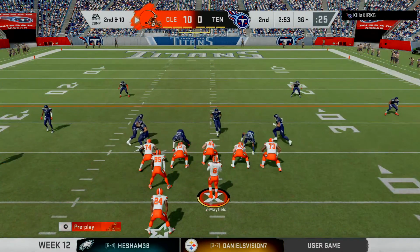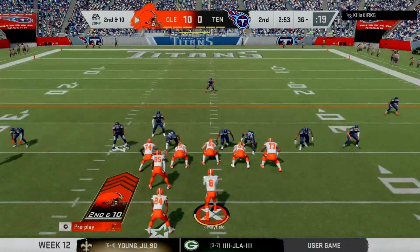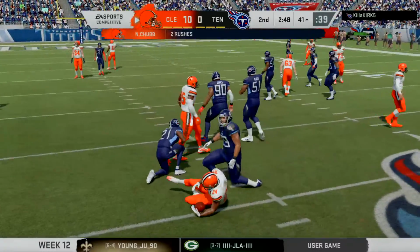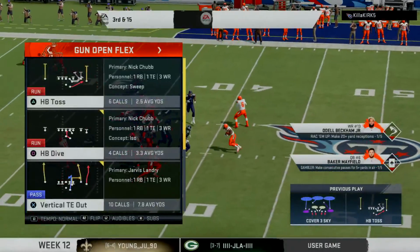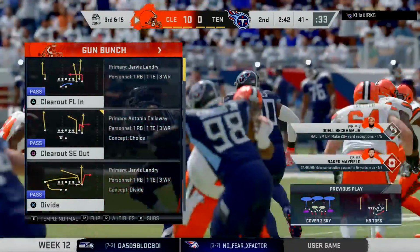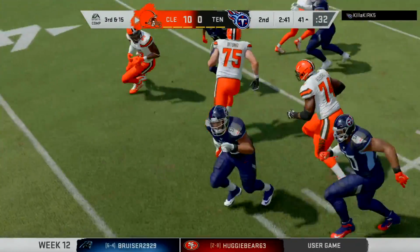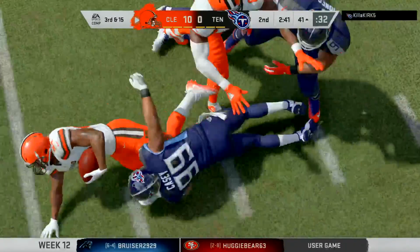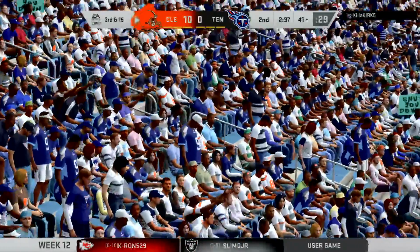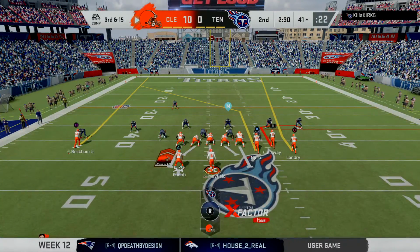They'll try again from the 36 on 2nd and 10. A toss play to Chubb. And forget about finding a lane. He barely had time to look up before he was planted in the backfield. That's going to go down as a loss of 5, and it brings up third down. Got an extra defensive back out there for the Titans now here for third down.